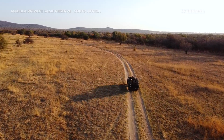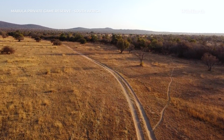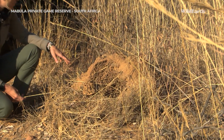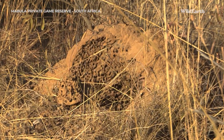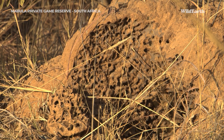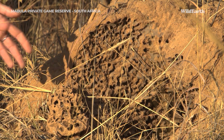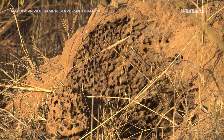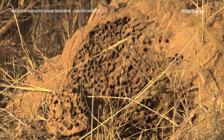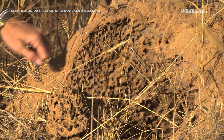So as BK and I were bumbling along, we stopped at a junction, an intersection on the road. We also found ourselves a semi-fresh digging from an aardvark. So yeah, Mabula has a lot of these really special nocturnal species that I'm learning a lot about. I thought an aardwolf would be able to dig a hole like this, but I'm learning aardwolf are quite different to aardvark.